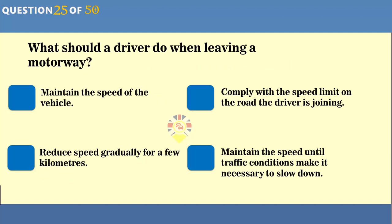What should a driver do when leaving a motorway? Maintain the speed of the vehicle. Comply with the speed limit on the road the driver is joining. Reduce speed gradually for a few kilometers. Maintain the speed until traffic conditions make it necessary to slow down.